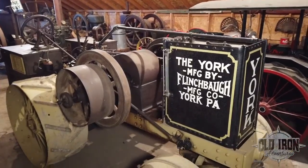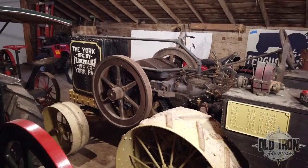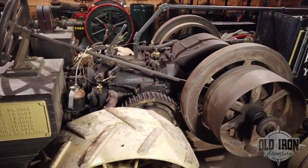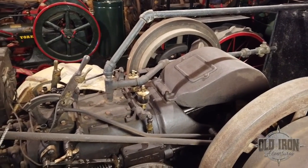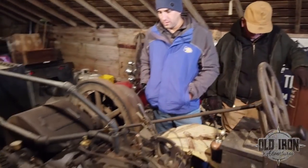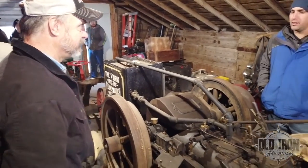The rarest tractor in the collection has to be the 1910 York tractor. This little tractor is rated at 5 horsepower on the drawbar and 10 horsepower on the belt. That is really something. It's a 4-cycle, but it runs either way. So you can reverse all this. Well, you can reverse all this stuff and it'll run the other way.